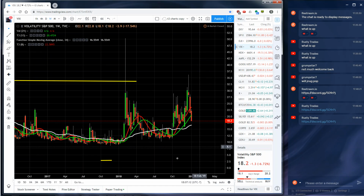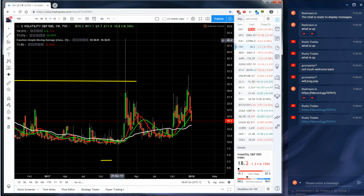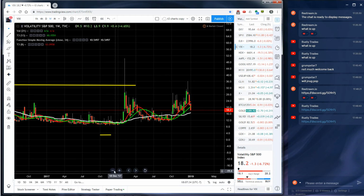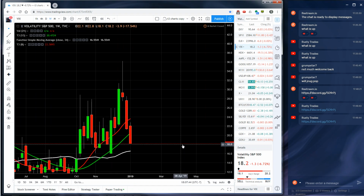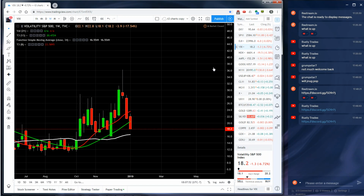Volatility index for the S&P. Looks like 3 weeks ago you had a nice pump. Pump it up. I remember everyone talking about this spike high. That was pretty badass. Looks like it's coming back into support. Closing on its lows. Sell into resistance, buy into support. All you volatility freaks.